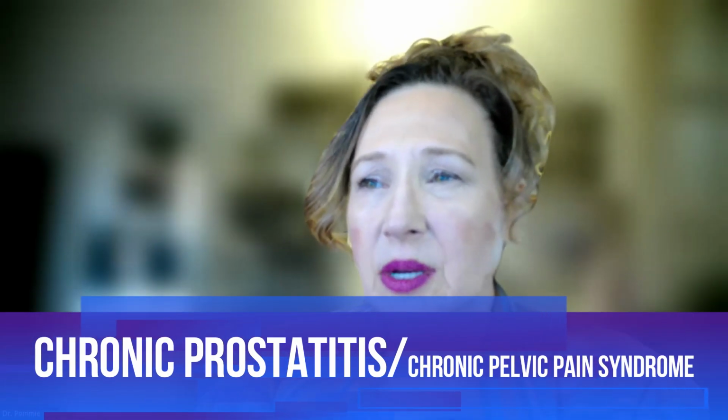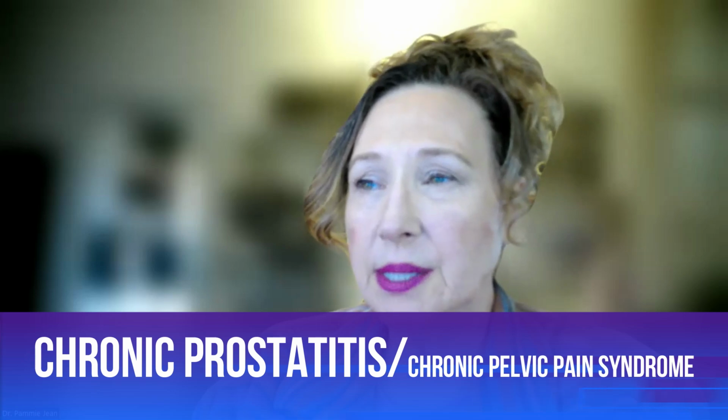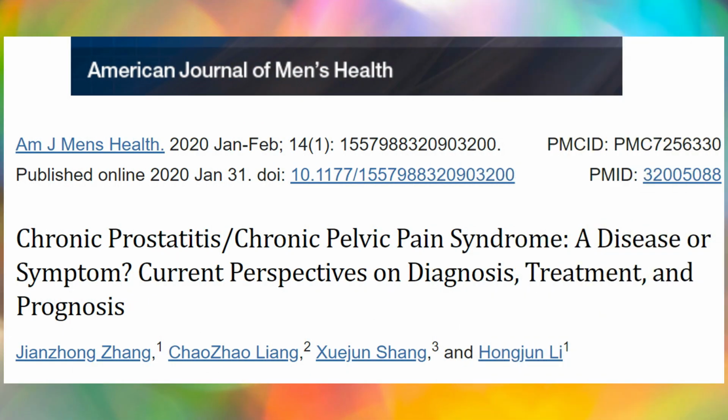In men, chronic prostatitis, or chronic pelvic pain syndrome, is defined as the absence of identifiable bacterial infection as a cause for the chronic pain, sexual dysfunction, and urinary symptoms. In the general population, about 8.5 to 25% of male adults have reported chronic prostatitis.